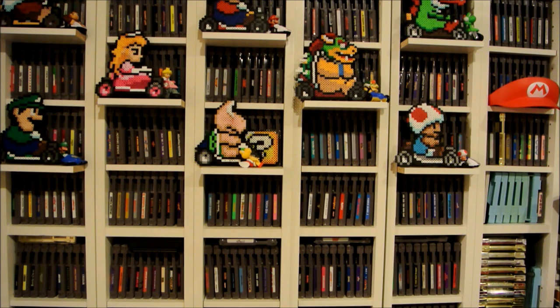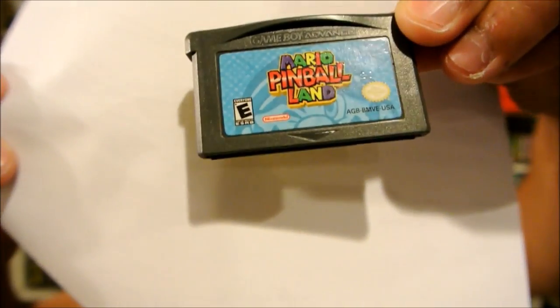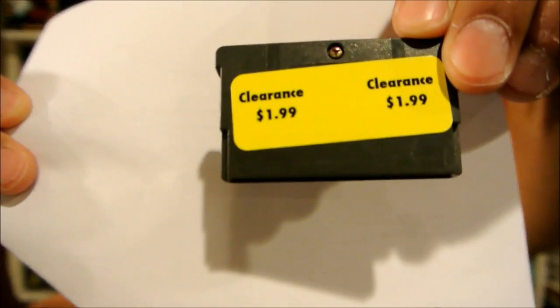Okay? And now I'll show you a really good deal at another pawn shop. And this is a pawn shop that's maybe 15 minutes from my work, so I went there during my lunch break. Okay? They had Mario Pinball. Okay? This was $2 on clearance. And they charged me $2 for these.